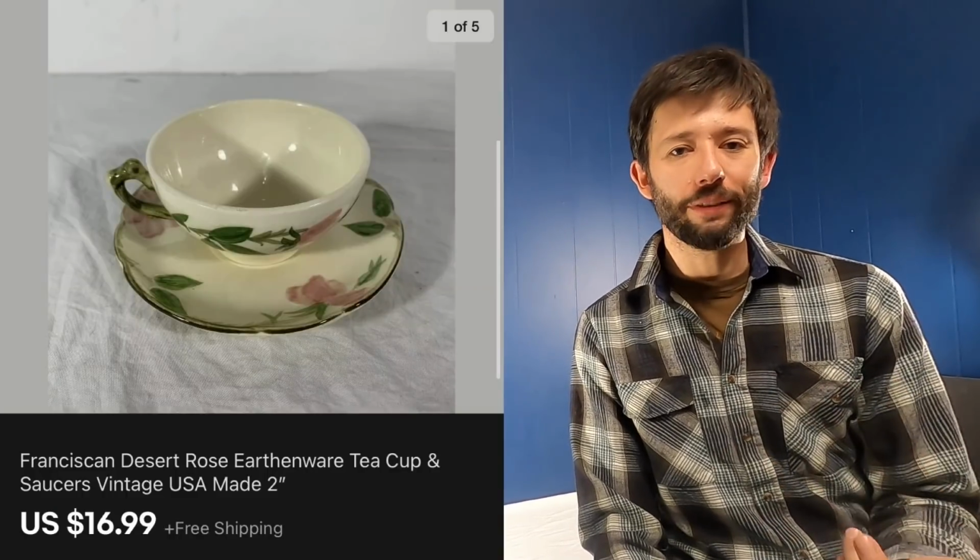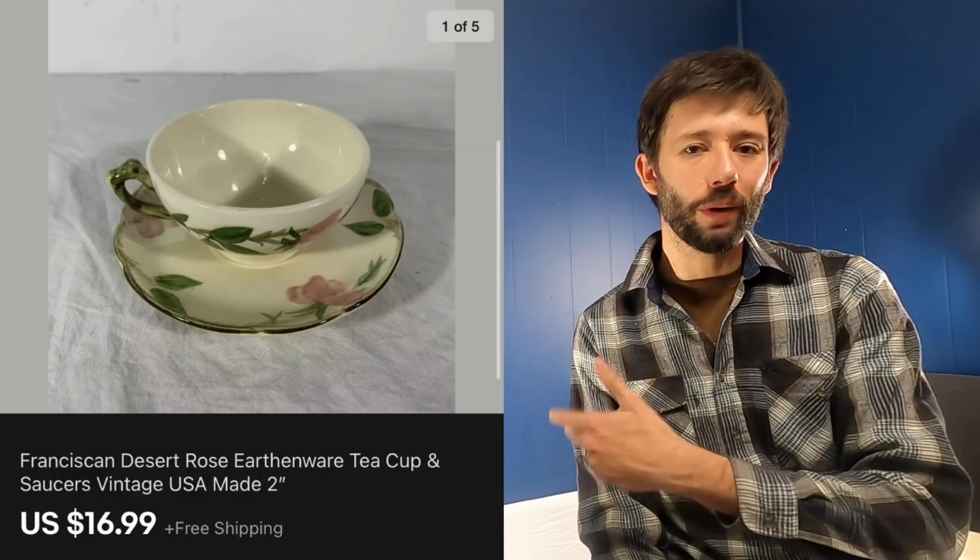This is another lower dollar sale. It only sold for $17. It's this teacup and saucer.